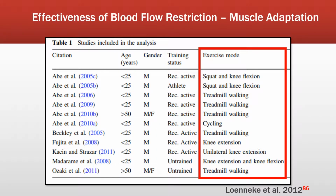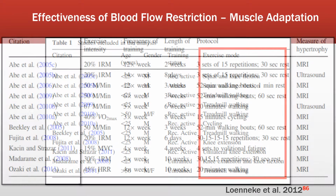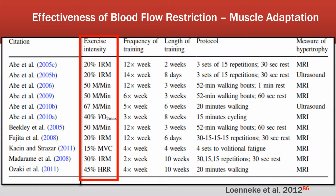The different exercise modes, you can see, were everything from cycling and treadmill walking to squat and knee extension. So aerobic as well as strength training based exercise. When you're looking at the intensities, they varied between 20 and 30% of one's 1 RM, and there's also variation within the aerobic studies, from 50 meters per minute all the way up to 67 meters per minute. And then a certain percentage of VO2 max could also be standardized.